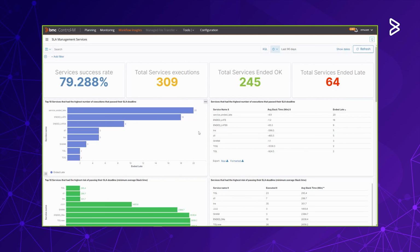And of course, the business need behind this dashboard for our customers is that they want to make sure that those SLA Management Services are never late, that they are healthy and they are stable. And if there are issues, they want to understand the issues in the service scope, or inside the service, which jobs are the problematic jobs.